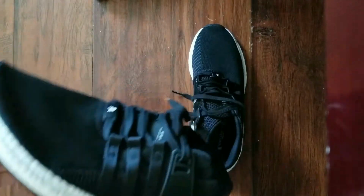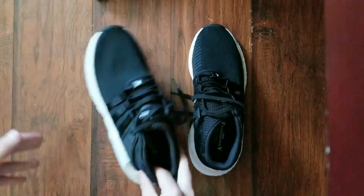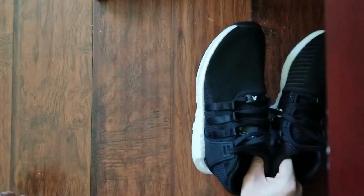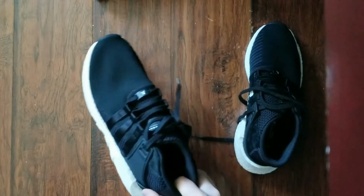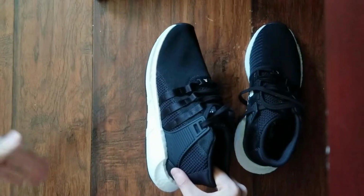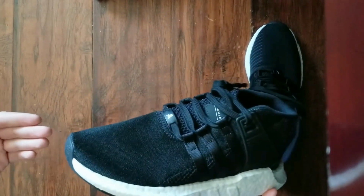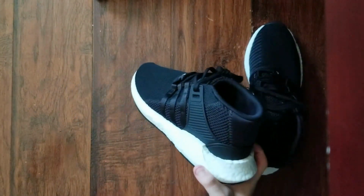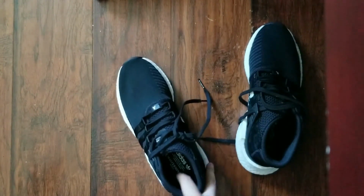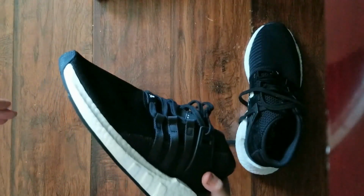This mushiness actually has some really bad downsides, because it absorbs so much force that the return of energy is actually not there. From what I experienced, I think Boost is very comfortable when you just do casual walking, like hanging out with friends and stuff. Standing there doing a heel strike, I think Boost is the most comfortable shoe in the world. But as for long distance walking, it's not.